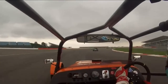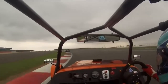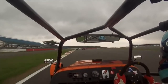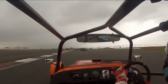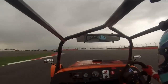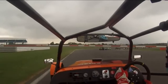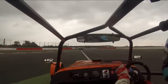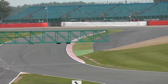Go forward to Jack Corney then as he gets sideways through the exit of Abbey. It's such a fast corner. Through the left hander, the long left hander of Farm Corner, then onto the brakes for Village, down a gear. Then this car trying to break away all the time. Then through the link they go over that brow and then they go downhill, and then back onto the Hangar Straight and down towards Stowe Corner.